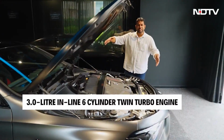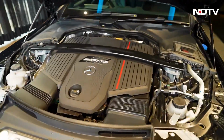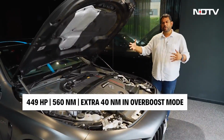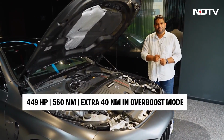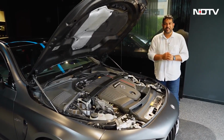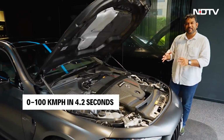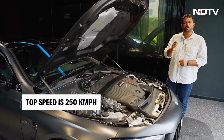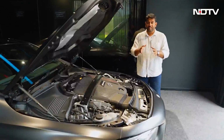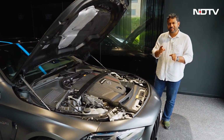Now look at this huge, massive engine bay, which houses the 3-liter inline 6-cylinder engine with a 48-volt mild hybrid system. The peak power output is 449 horsepower, and the peak torque output is 560 Newton meters, with 40 extra Newton meters in the overboost mode, taking the total output to 600 Nm. The motor gets a 9-speed dual clutch gearbox, and it can do the 0 to 100 sprint in 4.2 seconds and has a top speed of 250 kilometers per hour. Mercedes is also working on a V8 engine which will soon be seen on the CLE, and that will be called the CLE63 and not the 53 like you see here.